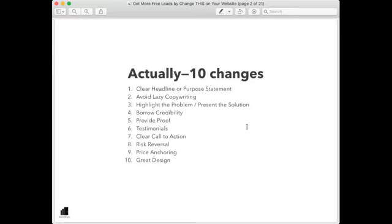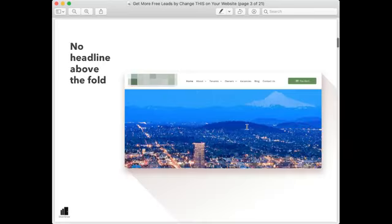You see what's there. I'm going to show you how if you fix these 10 things on your website, you are going to get the phone to ring more often and you are going to have more leads organically from the website traffic that you're already getting.